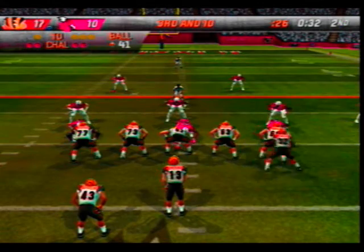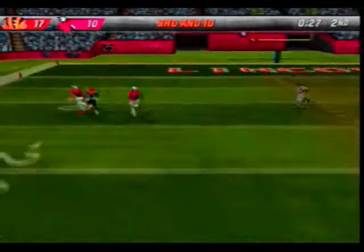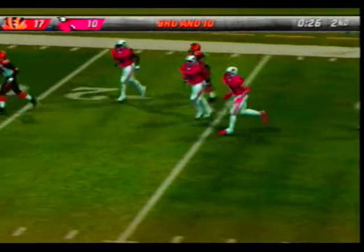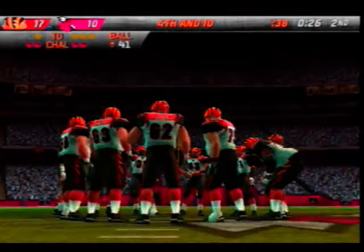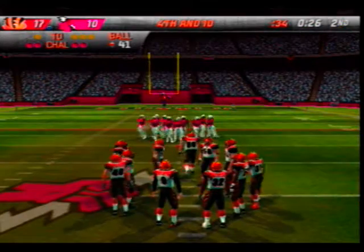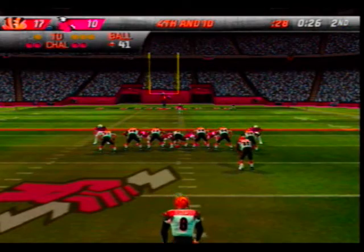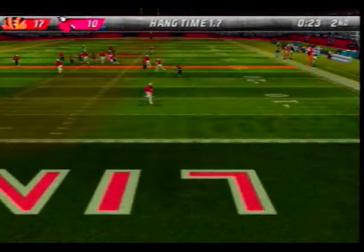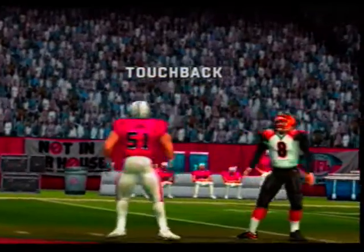The defense has had difficulty stopping them on third down. Going deep. Broken up. Got just a little too much air under it. Number 48 on the cover. Walker would like to place this one inside the 10. Won't take a chance trying to return this one. Touchback.